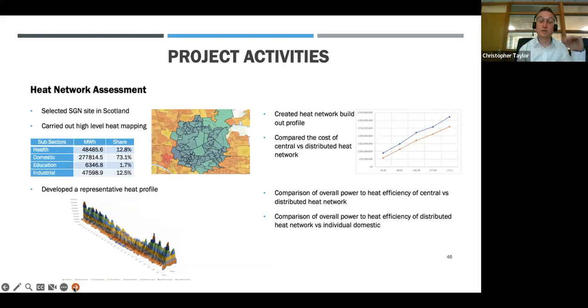And as they increase in size, there are different things you can add, different things you can do within the cycle of the heat pump, such as recirculation and things like that, which allow you to improve the COP of the heat pump. So again, this distributed network had an efficiency benefit against individual domestic heat pumps. Next slide, please.